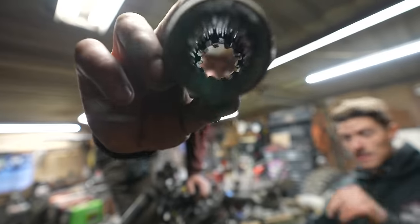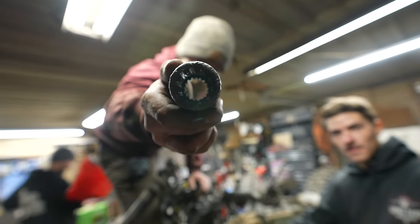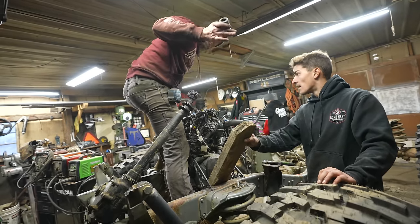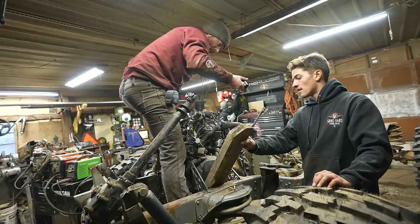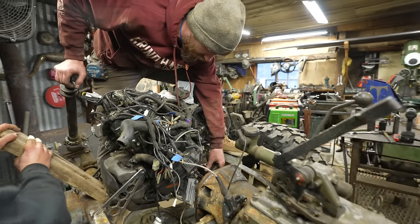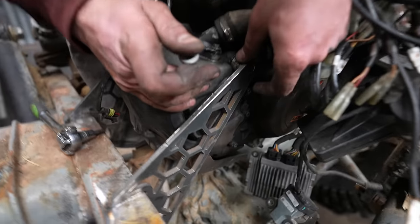Adapter made. We got KTM splines on that side, Unimog splines on that side, and now we just have to lift the engine up, put this onto the shaft, and then it'll slide far enough back that we can set the engine down in and then slide it forward. These mounts turned out pretty sweet.